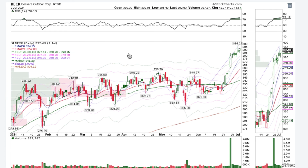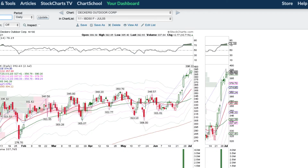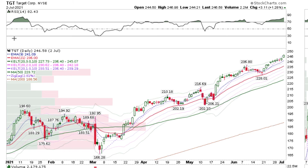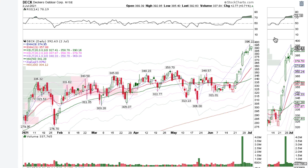While consumer discretionary and retail have been outperforming of late, we've seen stocks like Deckers, in addition to my favorite Target, which continues to trend along the 9/21-day at 52-week and all-time highs. So we're looking for these retail stocks to continue.